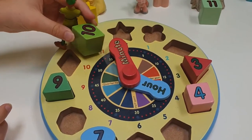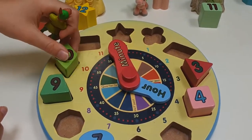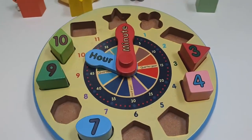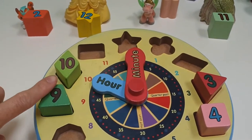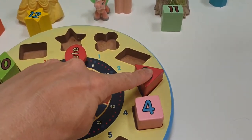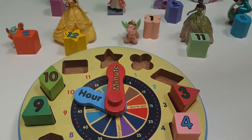No, that's not right, Peter. That's right, Peter. Number 10, it goes after the 9. So we've got 2 next to each other here. We've got 9 and 10. And on this side, we've got 2 next to each other. We've got 3 and 4.